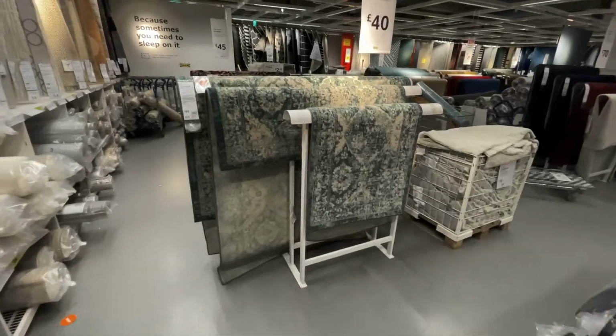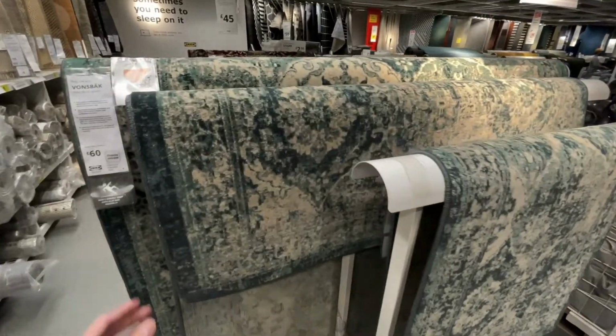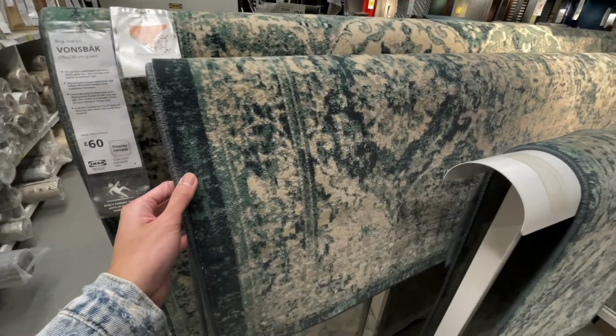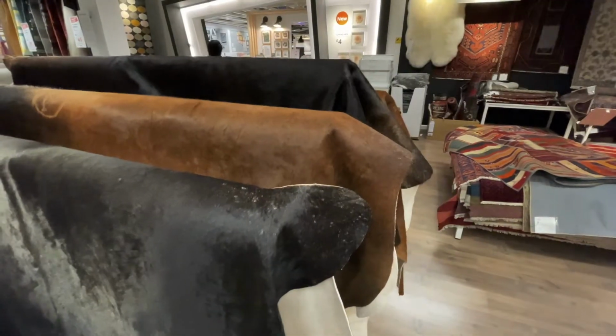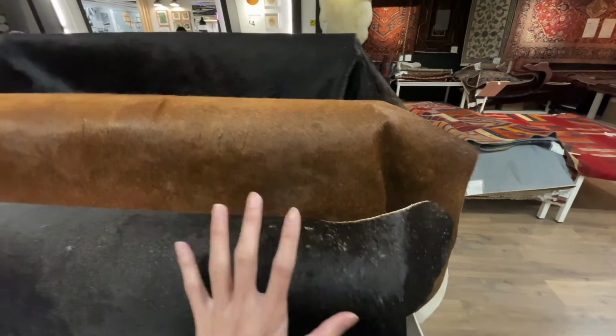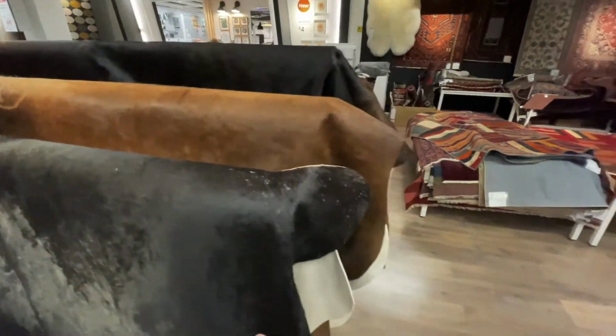This one I like as well, but I don't have much blues in my room, and this looks a bit cool, and I just want a warm room really. Do I really want a cowhide? I'm not ready for that one yet.